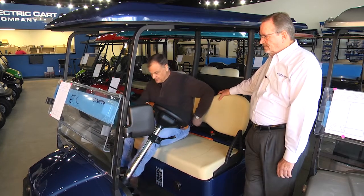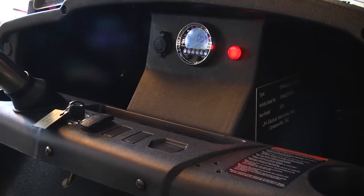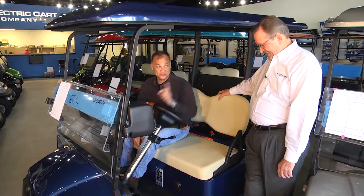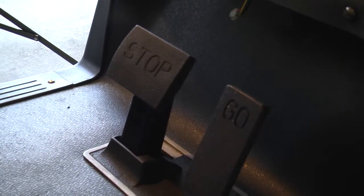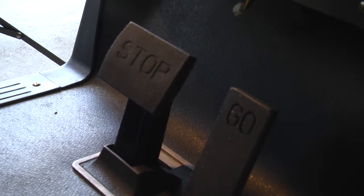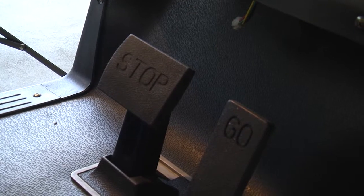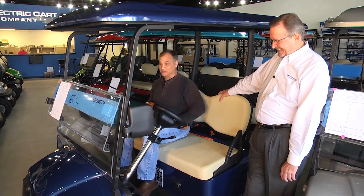Really cool. And I see you've got a really simple dash array here as well. I mean, you want to go forward, you just push F for forward, R for reverse. I'm smart like that. There you go. And then if you want to stop, you just push the pedal that says stop. And what pedal do you push if you want to go? Oh, wait a minute. The one that says go. There you go. Easy enough for a caveman. Yeah, this is very cool, Tom.